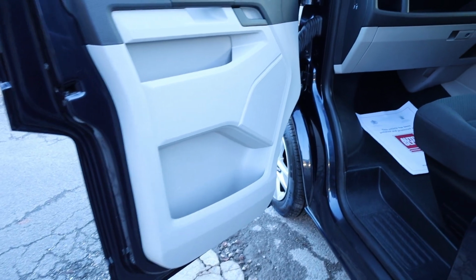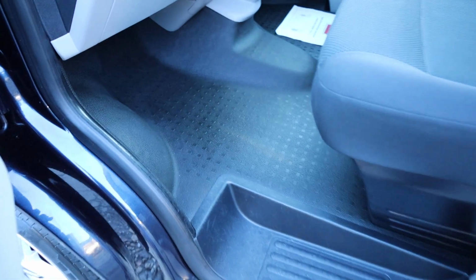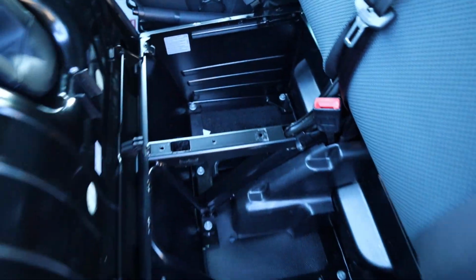So lovely condition there of the passenger door card. Again, looking at the floor and the entrance, I always like to look at these sorts of areas because this can give you some telltale signs of the condition of the van, but it's looking very, very clean and tidy in here. Looking at the passenger seats then, as I say, this one has the dual passenger seats, so not only can you carry two people in the front, but the dual passenger seat actually gives you some extra storage underneath those seats as well.